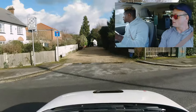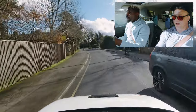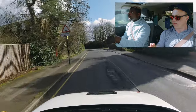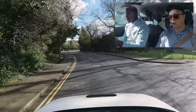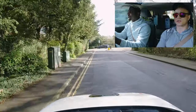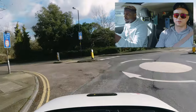Excellent, nice decision making, good acceleration, that was good. You're waiting to see that car commit to the turn to make a decision, which is the safe way of doing it. It's also on the theory test. At the roundabout, turn left, first exit. Almost finished. Nice mirror checks. Excellent observations.